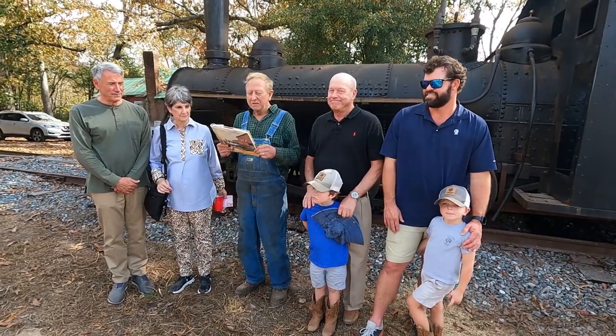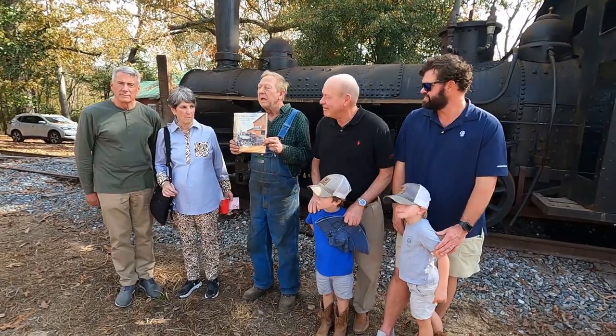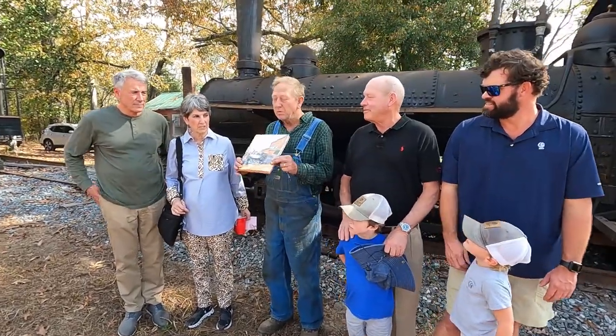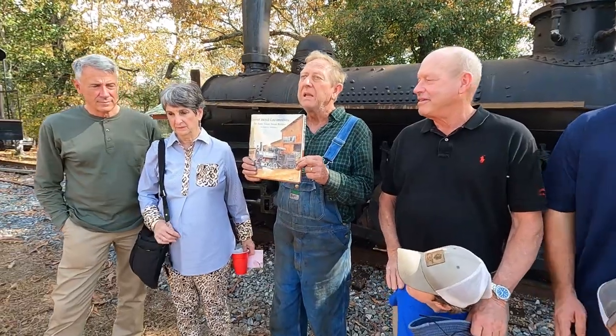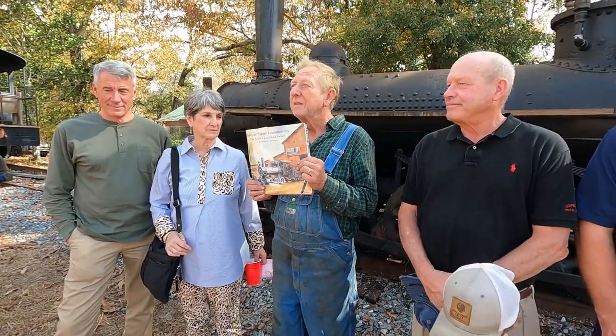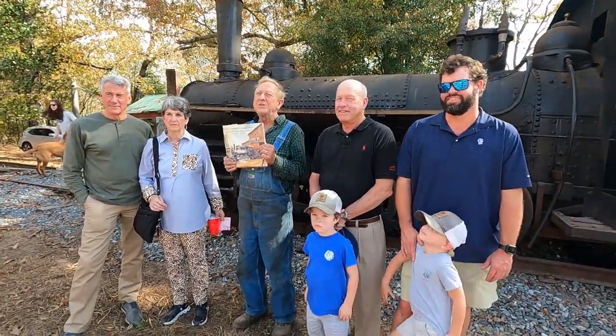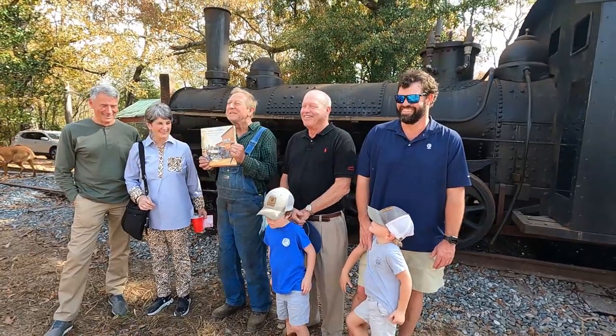Appreciate you. And there is a book out. I bought this book when I bought the locomotive, and it's called Glover Locomotive, Steam Locomotive. And it has a good picture of this locomotive in it when it was brand new. Wow. So you bought the book and they gave you the engine. The engine came with it. Exactly.